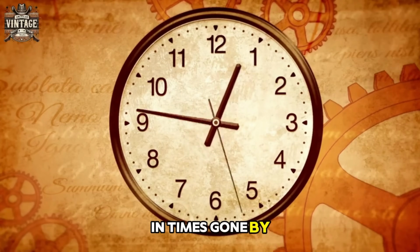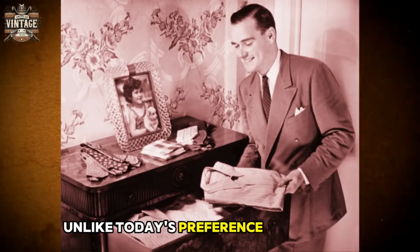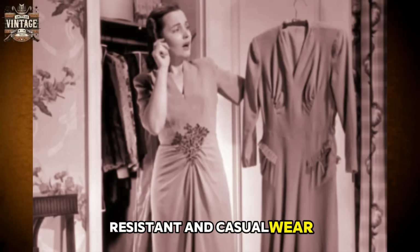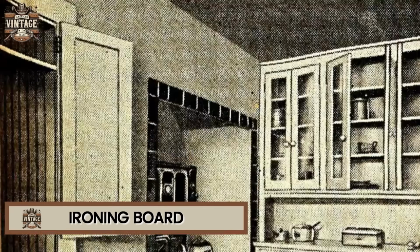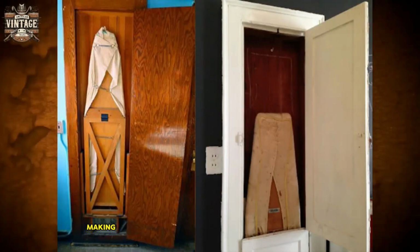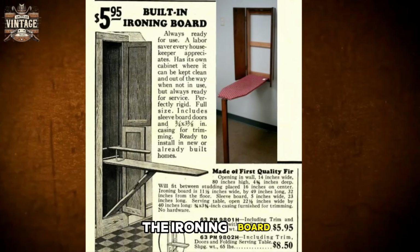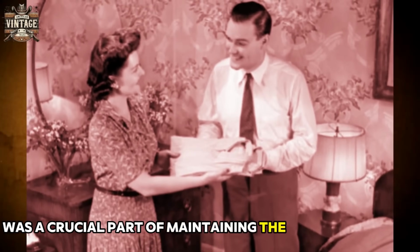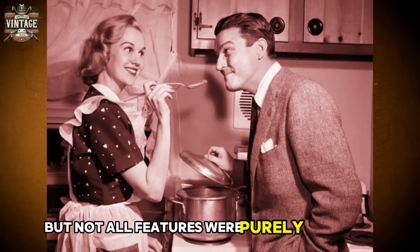In times gone by, dressing up for every occasion was the norm, unlike today's preference for wrinkle-resistant and casual wear. In this era of elegance, the ironing board was an essential household item. Tucked away in its own cabinet, it was always ready for use, making the task of pressing clothes as routine as washing them. The ironing board was a crucial part of maintaining the crisp appearance that was so valued in clothing.